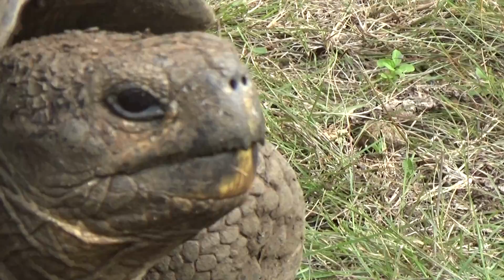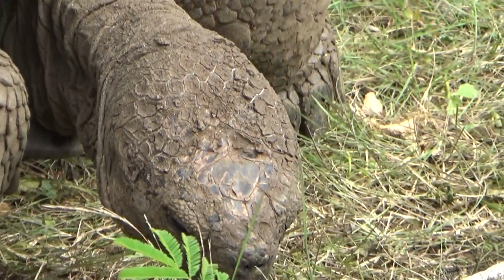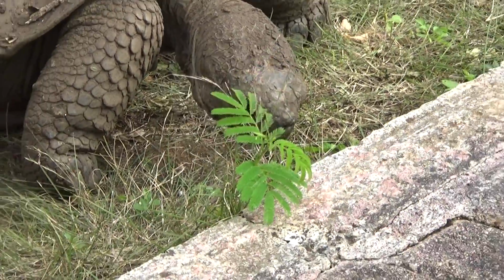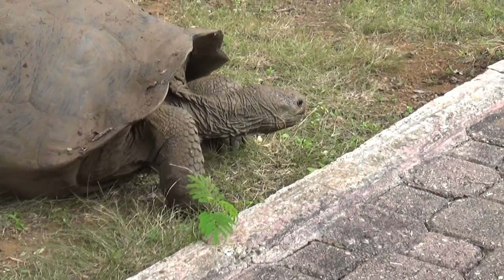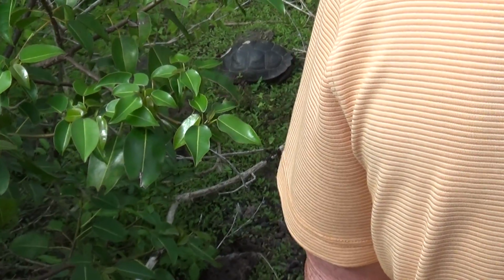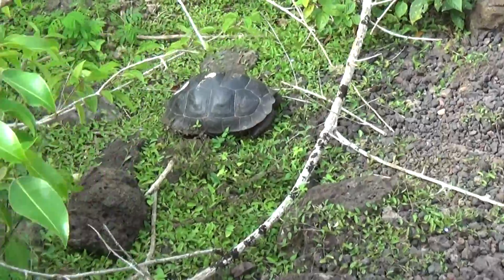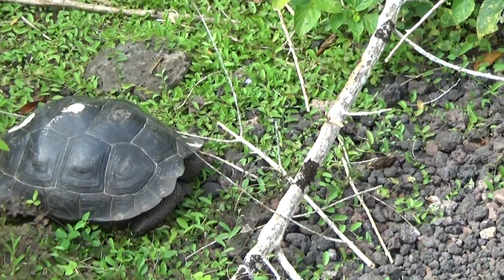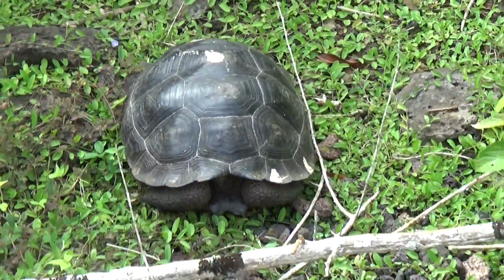Yeah, we're going to move really gently around them. It's really important for us to move extremely gently around the giant tortoise. We don't want to scare them. They don't need that. We're going to keep walking a little bit more. It's just a little baby tortoise here. Very pequeño.